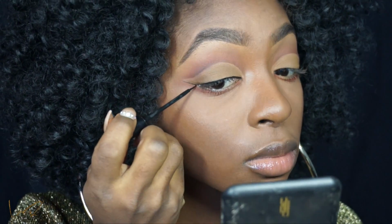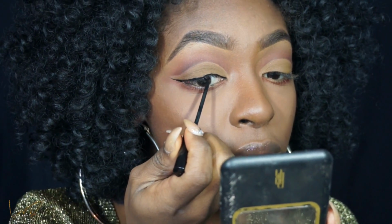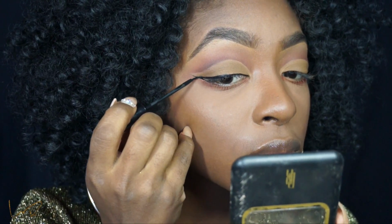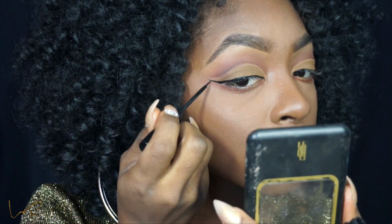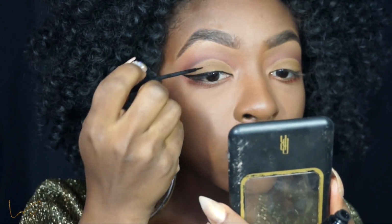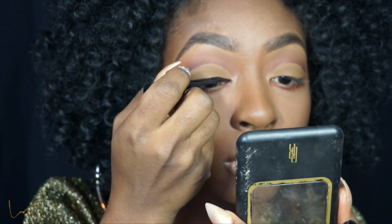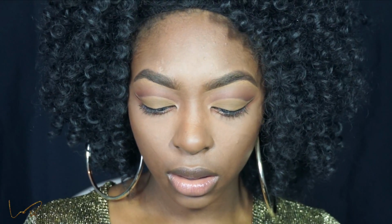For the black liner, I'm just going to use the NYC liquid liner. And I'm not going to do a super thick wing. For a little bit of sparkle, I'm just going to use this NYX glitter liner and apply it to the lower part of my wing.